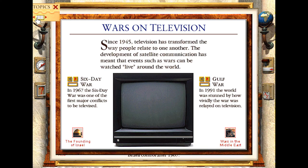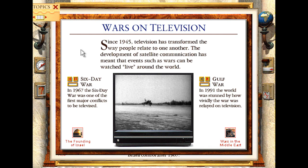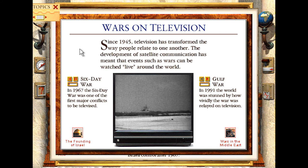Wars on television. The Six-Day War began on the 5th of June 1967, when Israel launched a devastating attack on Egypt's airfields. On the 6th and 7th of June, Israel took the Sinai region from Egypt.